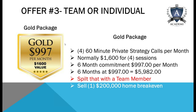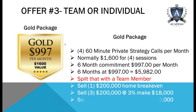Let's say you have 3 team members, and we're all talking every single week. You don't have to sell one $200,000 home between your whole team. That's crazy. If everybody on your team sold one, you would be more than profitable. And if I could help you sell like 5, you would absolutely kill it. So I want to talk about this. Like I said, we've got a few slides left.